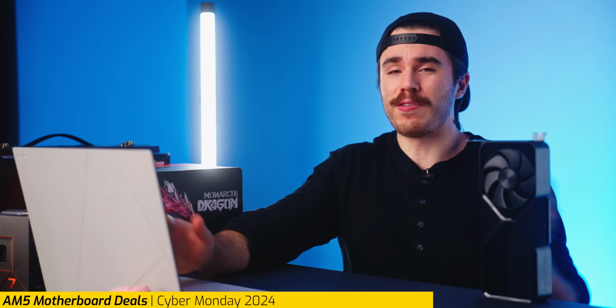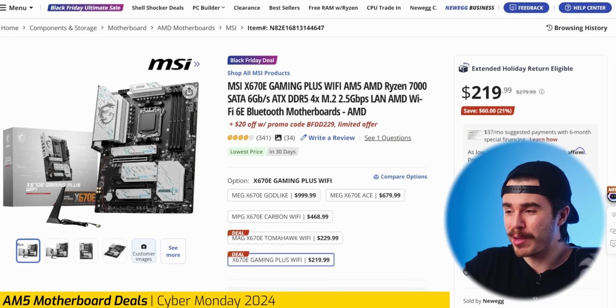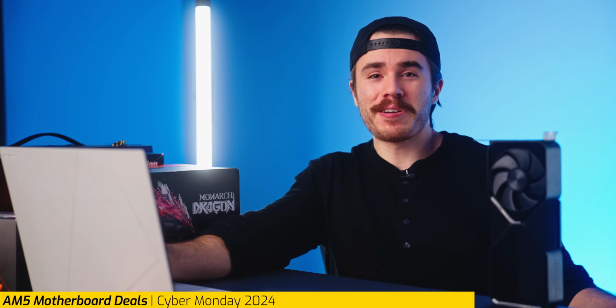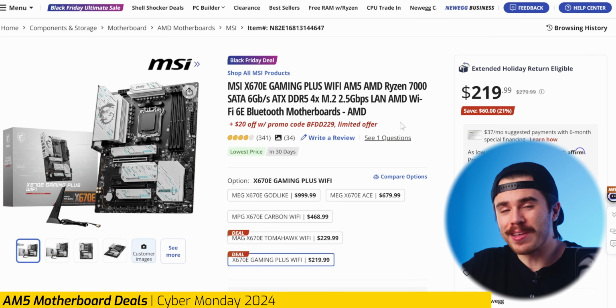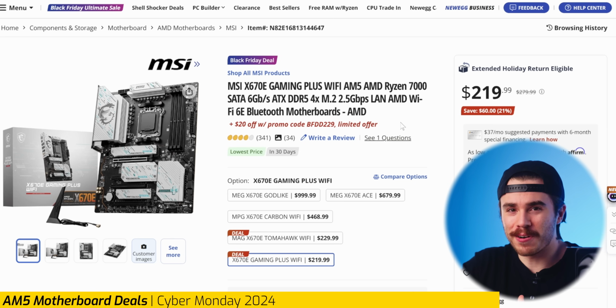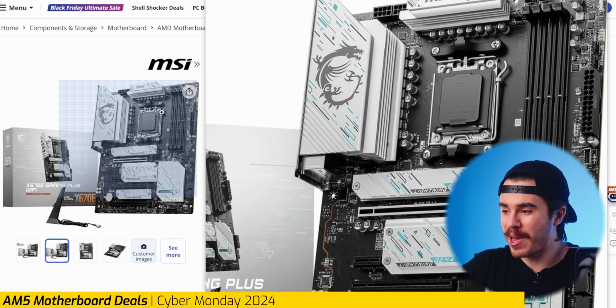But I guess for any reason, if you wanted to handle even more, MSI is offering an X670E Gaming Plus with a $20 off promo for $200. If you felt like that B650 wasn't enough, which it already is enough, you've got this X670E, and the E is just extra, a little bit more security for the CPU. If you wanted to overclock it for any reason, sure, you can absolutely do that with this X670E motherboard.